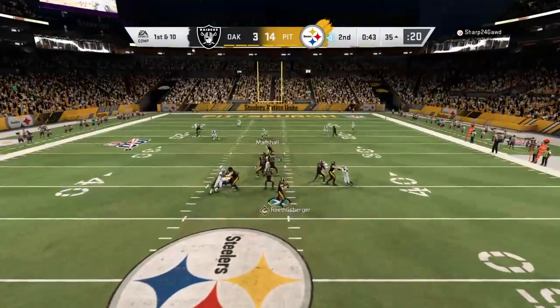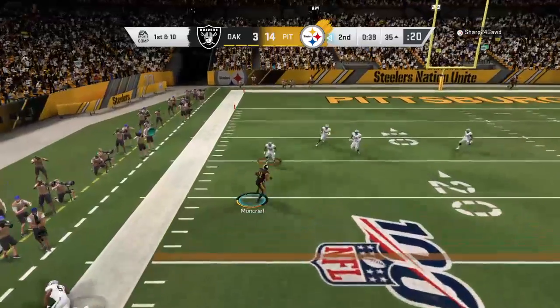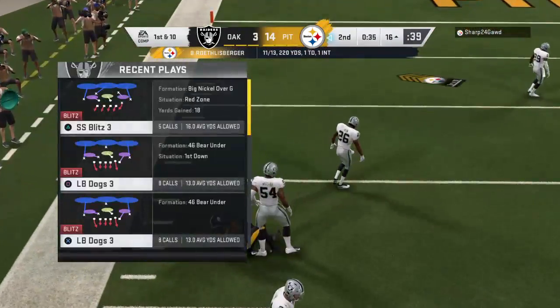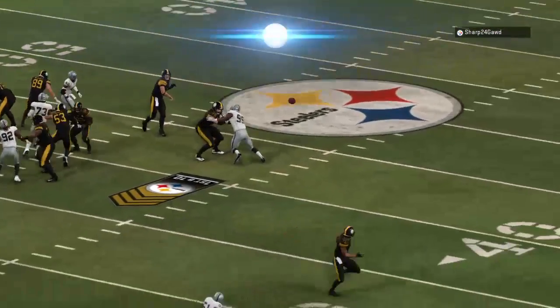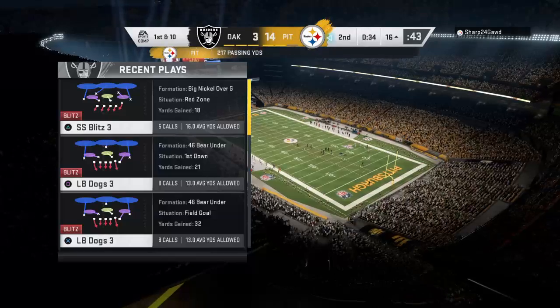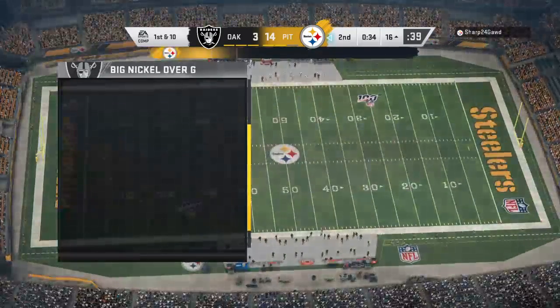On first down, it's Roethlisberger. Completes it to Moncrief, left side, and inside the 20 before he's brought down. The Steelers able to pick up 18 yards there. Now the Steelers use the first of their 3 timeouts, as the clock will stop with 34 seconds to go before halftime.